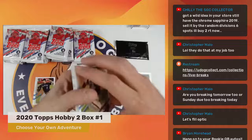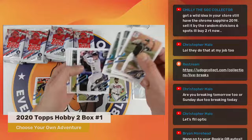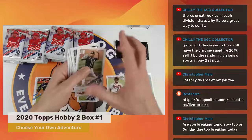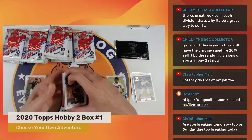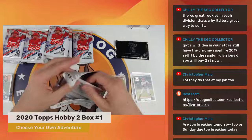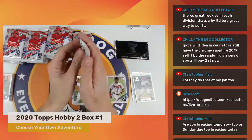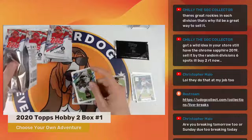Chili, I love it, and we're going to do some of that. We want to get it listed. I don't have it set up where I can put it live tonight, but we're going to be doing some of those. Gosh, I just did another pack while I was talking. I'm on autopilot. Let me get these open. Set those over here to the side. But we're going to break out some of the 2019 Sapphire, man. Is that a special Chili request? It would be not a cheap break, but I agree with you. It's a good way to break it. I like the idea.